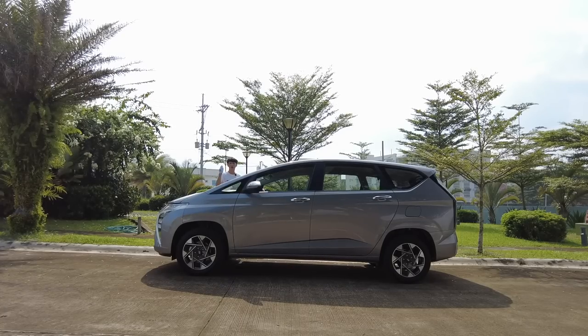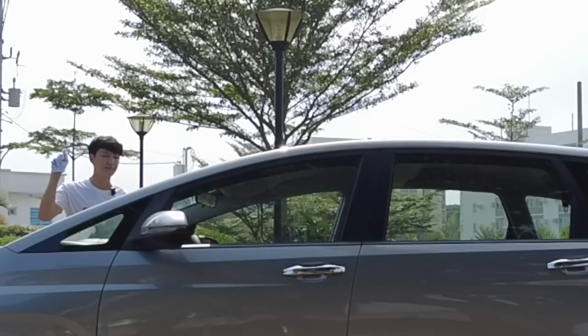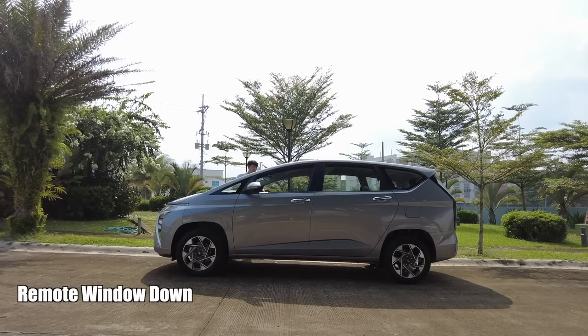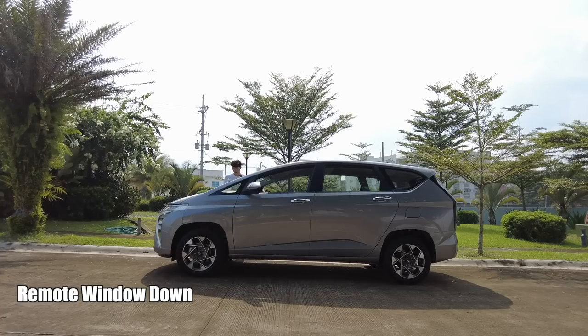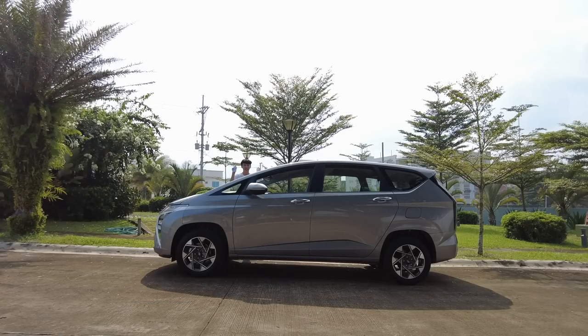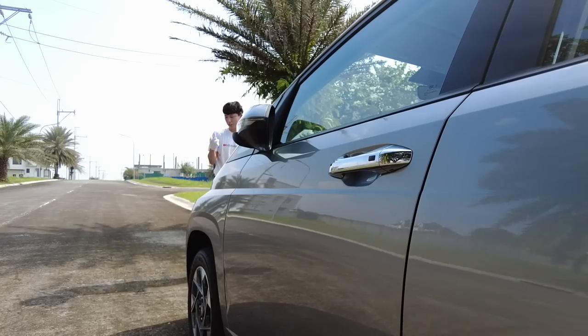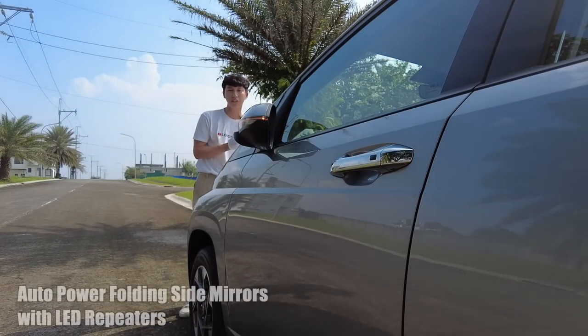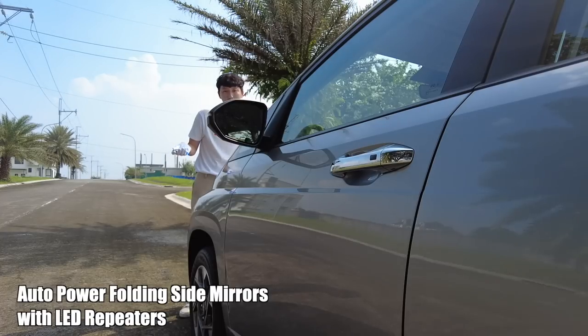You can also hold on to the unlock button and the driver's window will go down. Now, it doesn't open the rest of the windows, but still, it is quirky nevertheless. For the GLS models, when you lock and unlock your Stargazer, the side mirror opens and closes automatically.